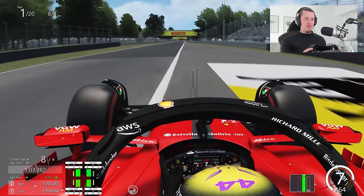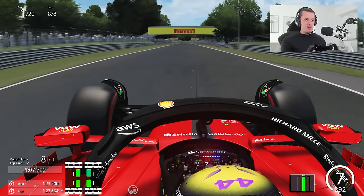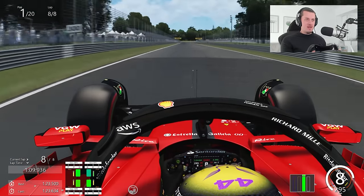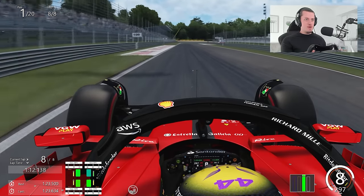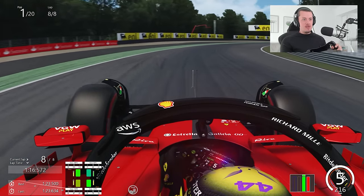Here we go then, last lap of the race. Could this be the scene in 2025? Lewis Hamilton making his way into Parabolica for the final time to win the 2025 Italian Grand Prix.